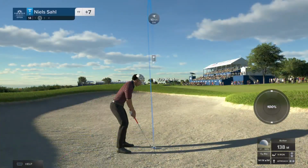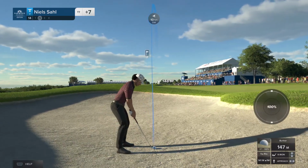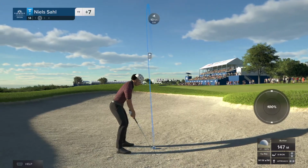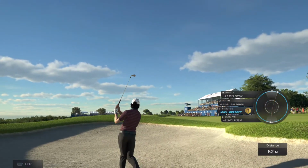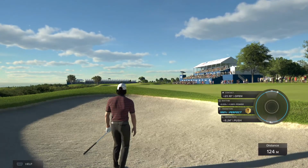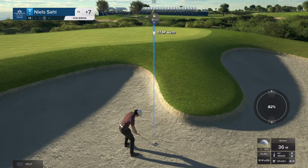That's just not going to work for him. This is his second shot. That was a misjudgment coming out of the sand. That's out of that bunker, but it's found another. This would be a great up and down.